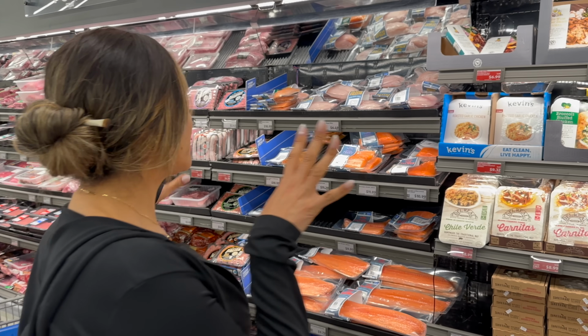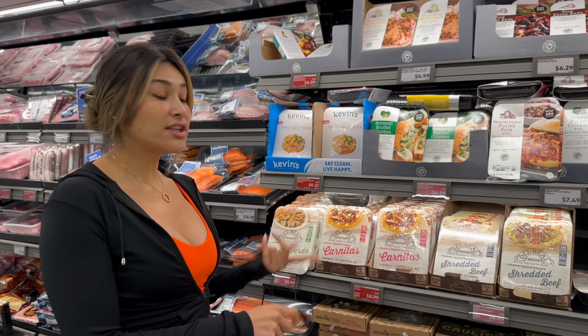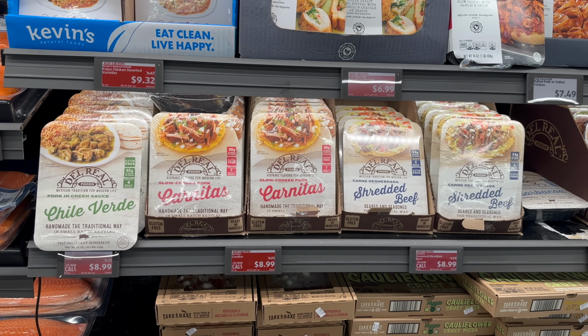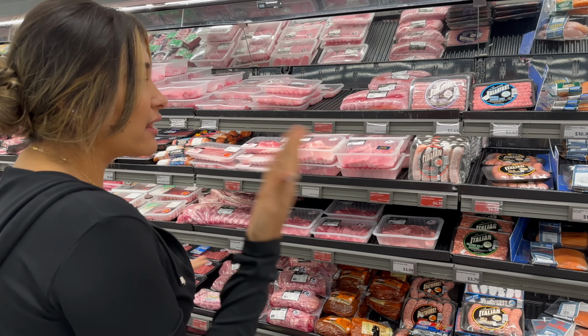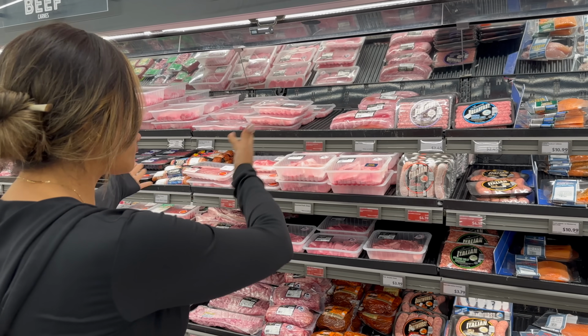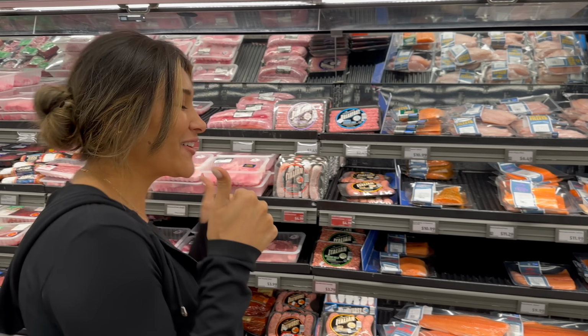So now we are here at the meat section. These are the easiest things for either lunch or dinner. They have shredded beef, carnitas, chile verde, and then of course you have salmon, you have all your beef, and of course on top of it just being super convenient, they also have really good prices. So whether you're looking for fish, for pork, or beef, they have this whole section. So those are all thumbs up.